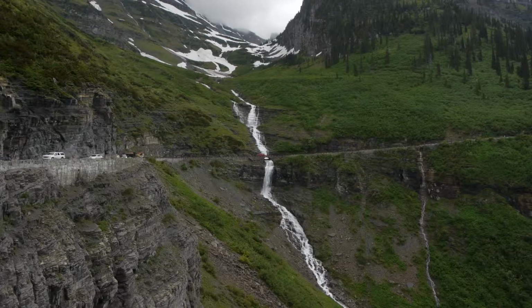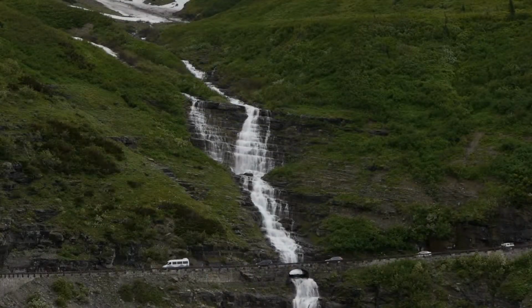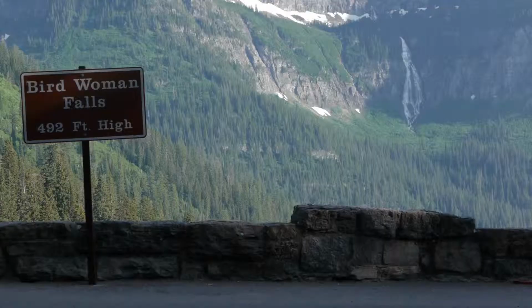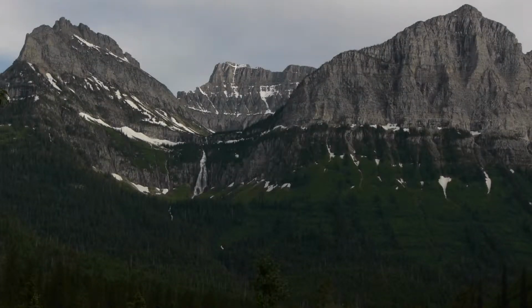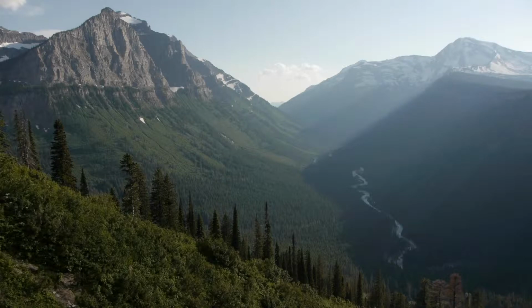From this spot, visitors often mistake the series of cascades on Haystack Creek directly in front of them for Birdwoman Falls. But Birdwoman Falls is actually the 492-foot drop on the left and Mount Cannon on the right. Notice the broad U-shaped bowl above the waterfall, and look down the valley to the right and notice the same broad U-shape. Both features are the results of glaciers.